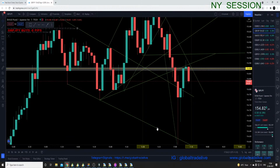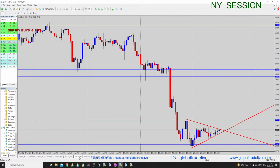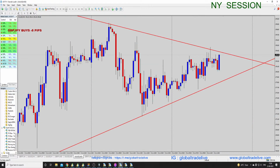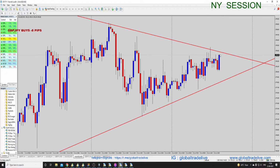So let's see how the 1-hour candle will be closing. Let's see gold. Okay, so gold is moving up. Yeah, so gold is moving inside this channel over here, and if it breaks above this level, let me just draw this level over here.